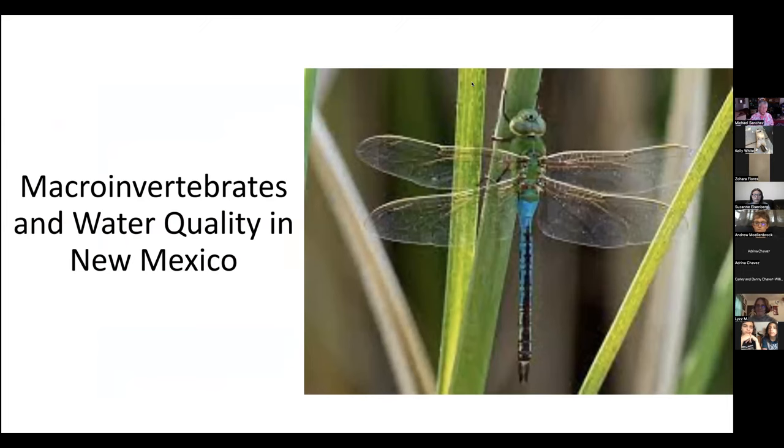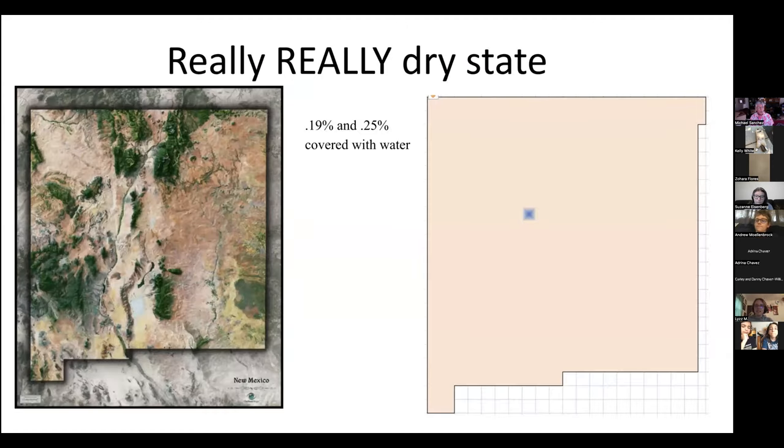Okay, so today's topic is going to be about macroinvertebrates and water quality in New Mexico, as you can see there. And I think what we'd like to do is start with some facts about New Mexico. First off, we are a really, really, really dry state. And when I say dry, I mean really dry. If you think about it, that is a small amount, 0.19, that's less than a quarter of a percent. Less than 0.25% of our entire state is covered with water.